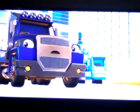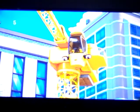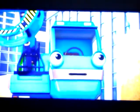Lofty, be a pal and unload these stones. I need to rush, but I can collect another batch. But I'm building, Tooten. Go on, give him a hand, Lofty. We're still on schedule. Okay, Tiny. Will do.